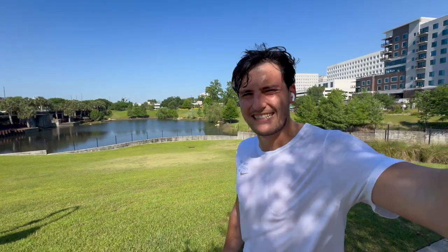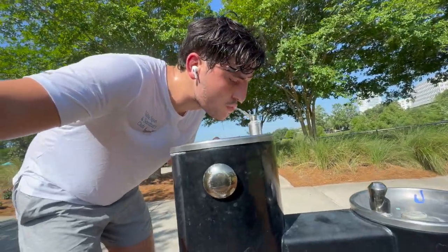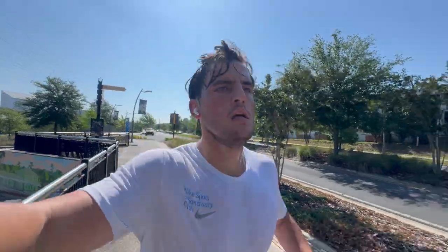Second rep, 19:10. Ooh, it's getting caliente. That's the third rep, and I think my legs are starting to get really fatigued. I don't have any carbs on me or water. So I'll just end it off there, and then now it's time for the cool down.